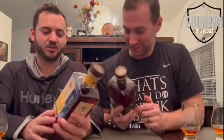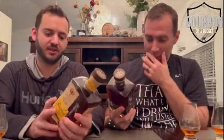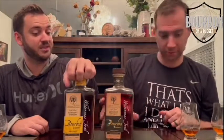I'm a fan of Wilderness Trail. It's one of those small craft distilleries. They put the mash bill on the side of their bottle. Love that. How great is that? You just know what it is. This is 64% corn, 24% wheat, and 12% malted barley. What's cool is it's exactly the same, but they swapped out the rye for the wheat. So yours should be much sweeter. Exact same thing: 64 corn, 12 malted barley, 24 rye as opposed to wheat. The wheated is 117 proof, where the bourbon is 110. So a little bit of differences there.